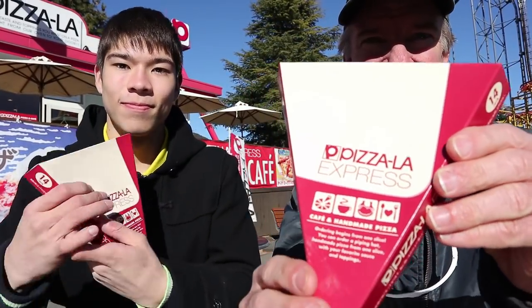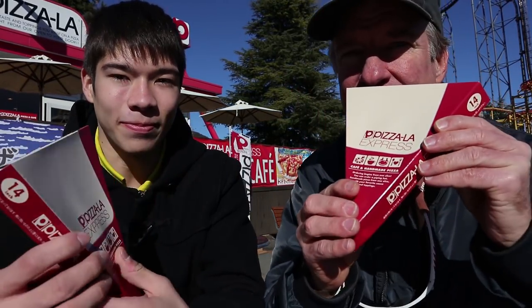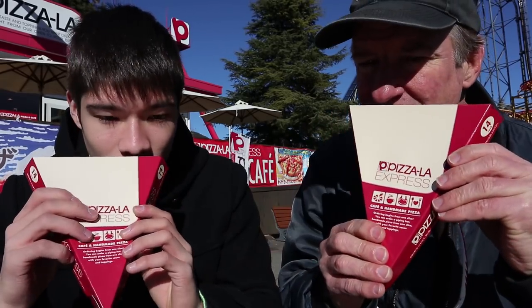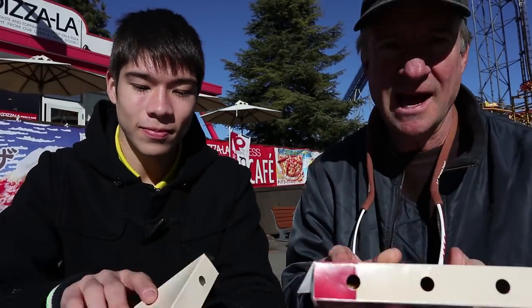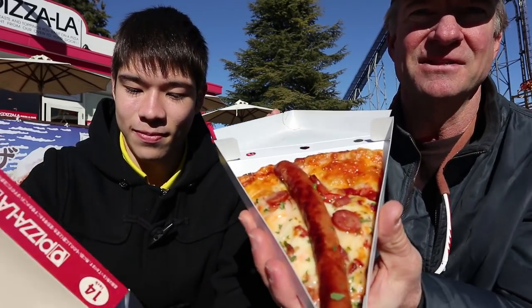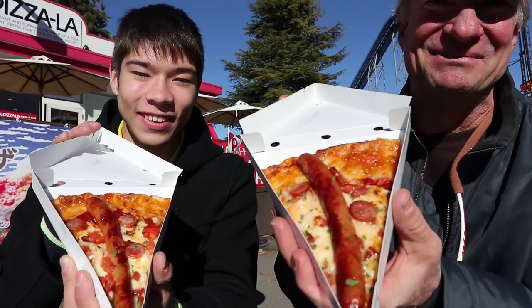All right, here we go. We got the pizza. Pizza, pizza, pizza. And we both got the same thing, right? Yeah. I can smell it through these little holes right here. Smells good. So we got the pizza that is the name of the ride, right? What's it called? It's called Tondemina. Because it's got the schlong on it. He said schlong! Oh, can you believe this?